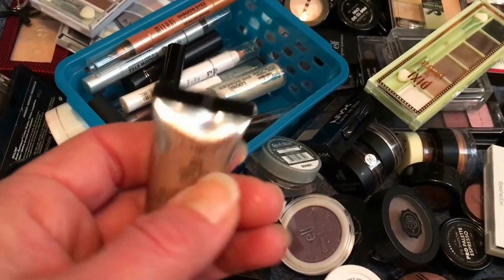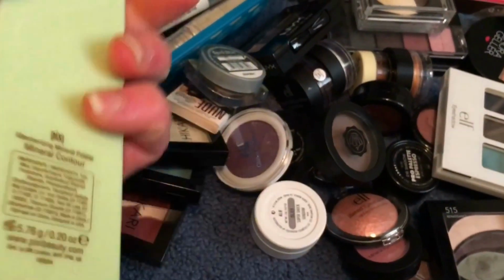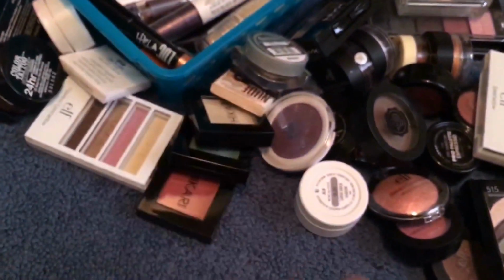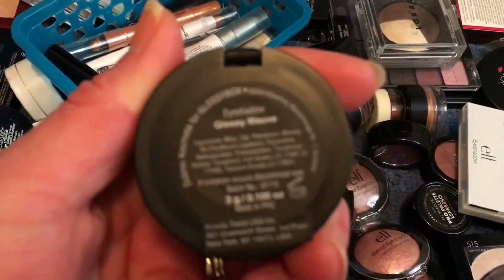Here is a CoverGirl Bombshell Shine Shadow. I've never even used this. I don't know how old this is. I'm going to go ahead and get rid of it. Here is a Pixie by Petra small palette, and it's called the Mineral Contour palette. I'll keep that one. Here is a Glossybox in Glossy Mauve, I believe.